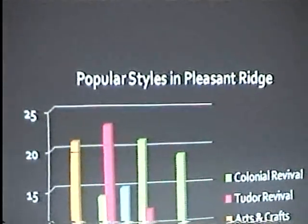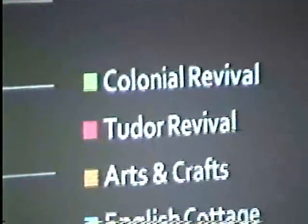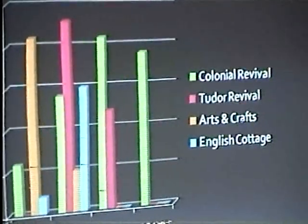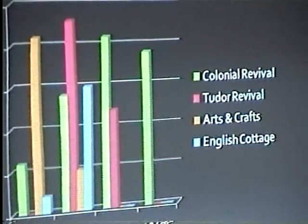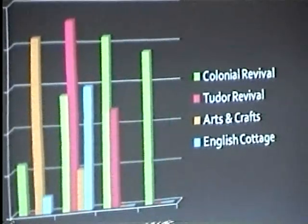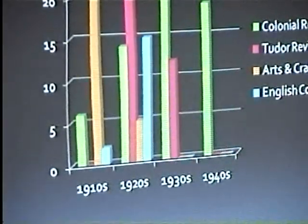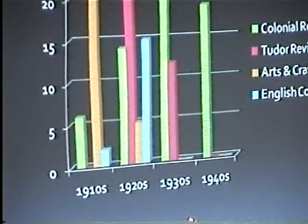Now, there's also an interesting trend in terms of the styles of homes that were built during these time periods. As you can see, it changes. In the 1910s, and these are categories that are used in these nomination forms, they're recognized by the National Park Service. And we could get into a debate about stylistic terminology that could last for hours, but we'll just go with these. If you look at it, you can see, hopefully, 1910s, what's called arts and crafts is the number one style of house, and I'll get into that a little bit more in a few minutes, by far.